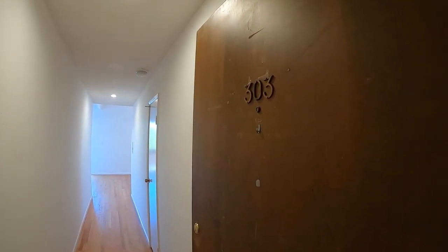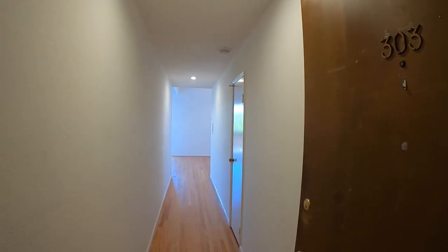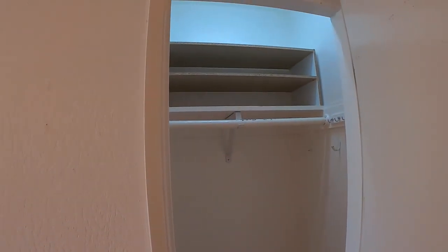Hello, we are at 878 14th Street, apartment 303. This is a top floor, light and bright, one-bedroom unit. When you walk in the front door of the unit, we have a hall closet here.